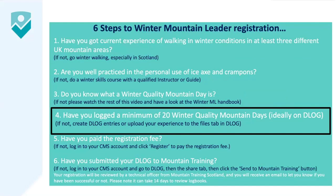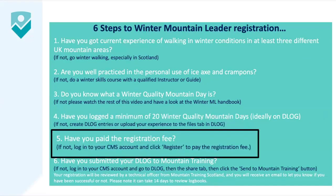We can only register you if we see 20 winter quality mountain days. And again, we'll discuss that more in the next section of this video. But what that does mean, if you submit your logbook with 20 days entered, and we decide that 2 of those 20 days are not quality, that takes you down to 18, and we cannot register you for your Winter Mountain Leader. So having 20 would be an absolute minimum. We'd certainly recommend having a few more than 20 days just to give you a bit of wiggle room.